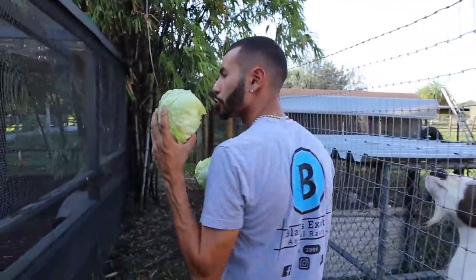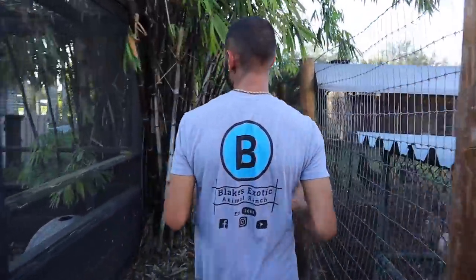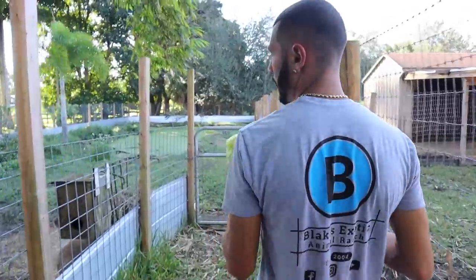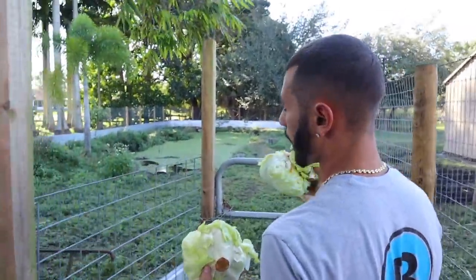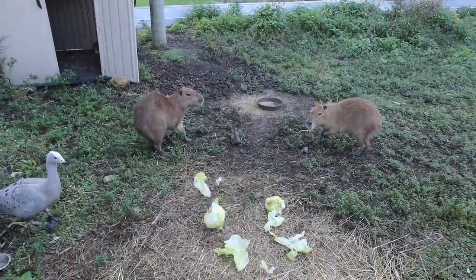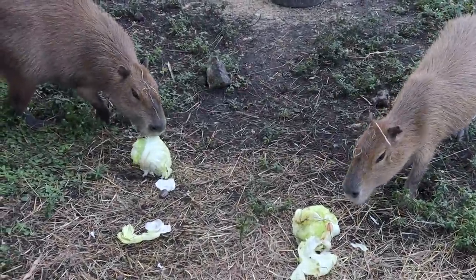okay. Iceberg lettuce, we're just gonna go throw this to the capybaras. This is just a treat. This is literally just water for them, but it's some type of greens that they can have. Here, girls. Eat it. You guys know you want it.